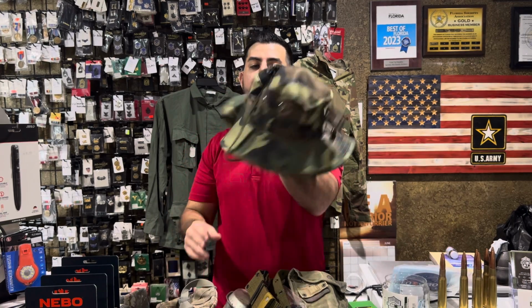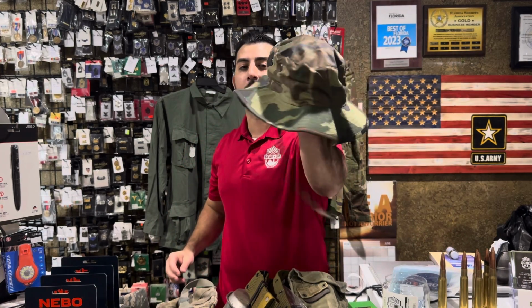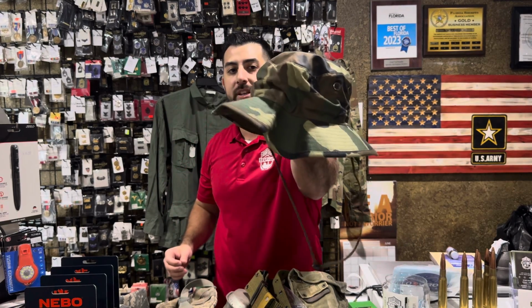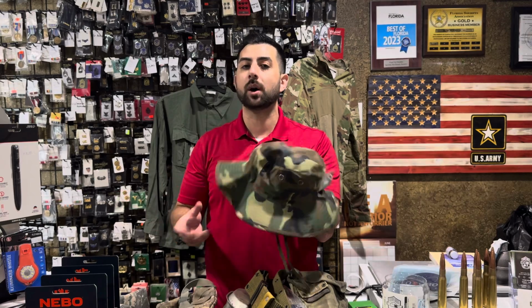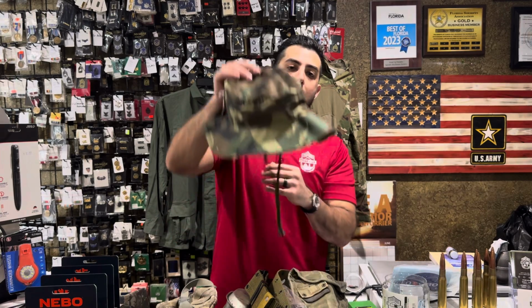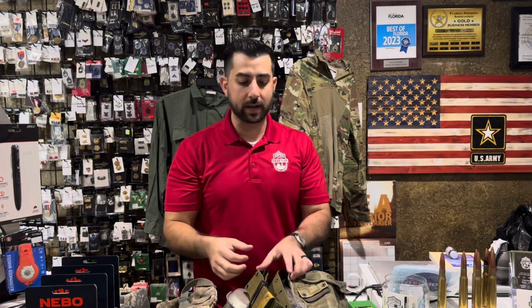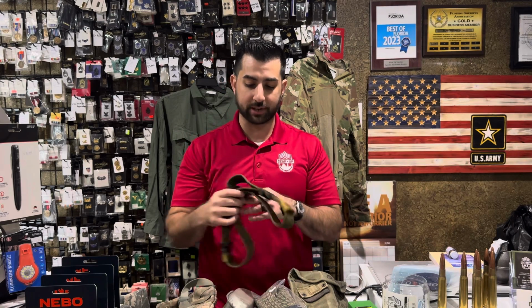Boonie hat. This is new, but you can find them at some Army Navy stores that are closer to bases. Sometimes they get in the actual issued boonie hats a little bit easier than we do. We don't see them too often, and when we do, they sell like that. So military boonie hats, we carry the new mil-spec ones, still great. One of our best-selling items as well, especially during this season. A boonie hat is critical, especially for anybody who enjoys time outdoors.